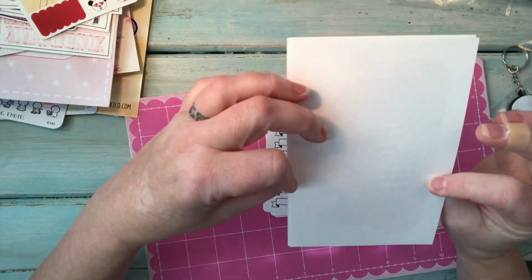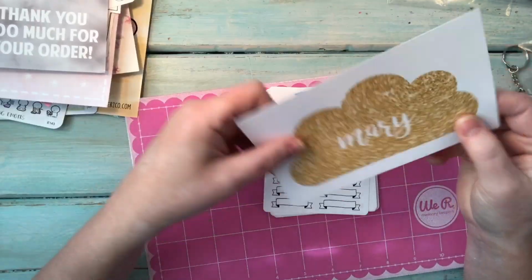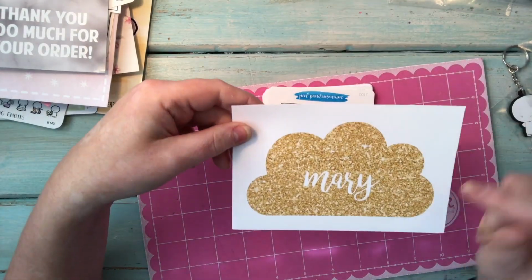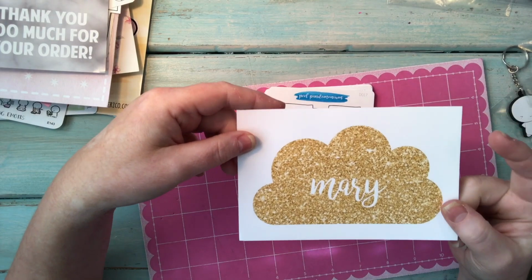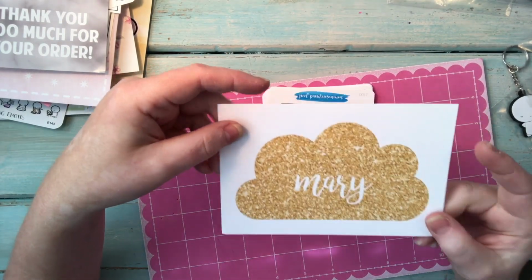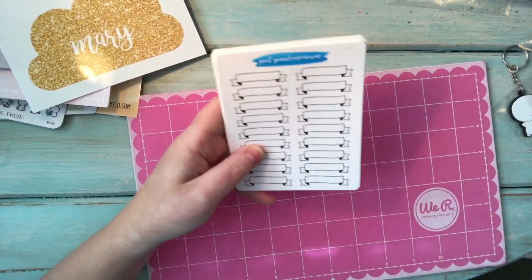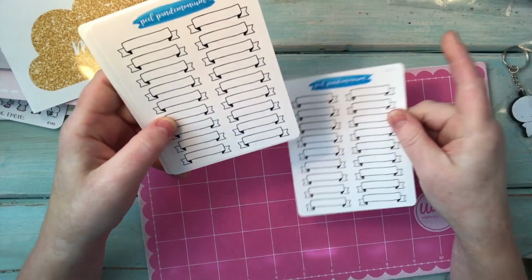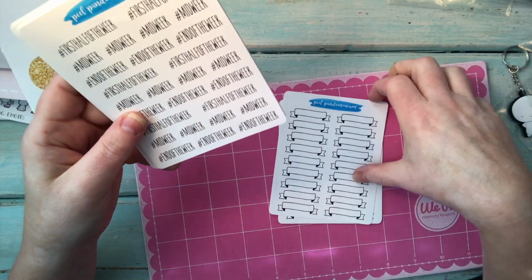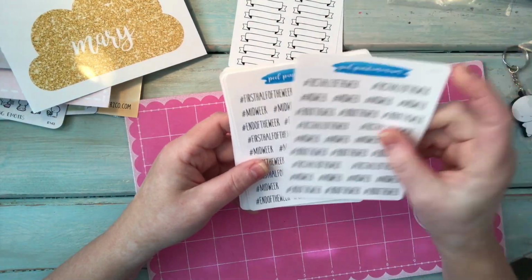And you get this card here. Thank you so much for your order. And they also do a card. This is a card, not a sticker. And they do a cloud with your name in it, which I think is adorable. You can cut it out or do whatever you want with it. So I'll go through these quickly. I just got a couple of the page flags here for when I do my doodling. I got some hashtag stickers.